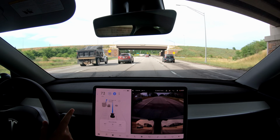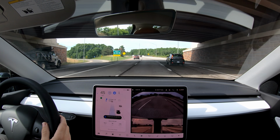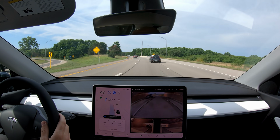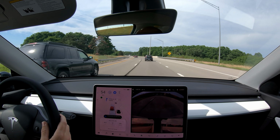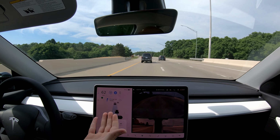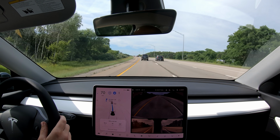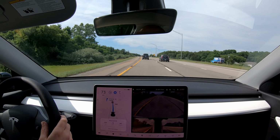Now this guy needs to get over. Oh, we're braking for him. Wow, that was actually really good. Like, it should not have waited that long to brake, but it knew he was going to merge over, and the braking was, of course, a little harsh. We had to slow down to give him room, but it was appropriate. It was not scary. If somebody was behind me, they could have very easily braked there.